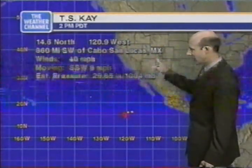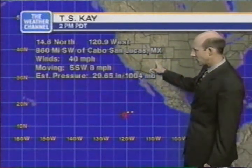Now, as you go back to the eastern Pacific and see what's going on there, we had a tropical storm yesterday, went up to hurricane. Now we're back to Tropical Storm K. As of 2 p.m. Pacific Daylight Time, position was 14.6 north, 120.9 west. Winds, minimal tropical storm, 1 mile per hour above it, 40 miles per hour, about 860 miles southwest of Cabo San Lucas, Mexico here, and you can see it's moving to the south-southwest at 8.